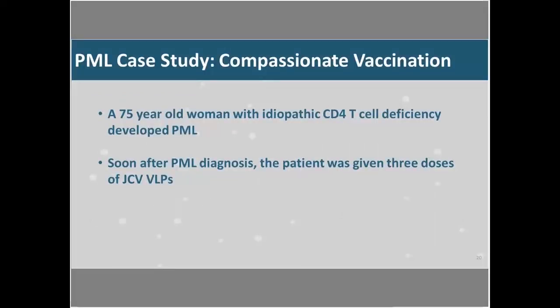So another case study involves a compassionate use license that was granted in Europe, and there was a team that already had JC polyomavirus VLPs made, and they got authorization to administer these VLPs to some patients who were really in desperate shape from PML. So in this case, it was a 75-year-old woman. She had PML due to CD4 T cell deficiency of unknown cause. It was not AIDS.